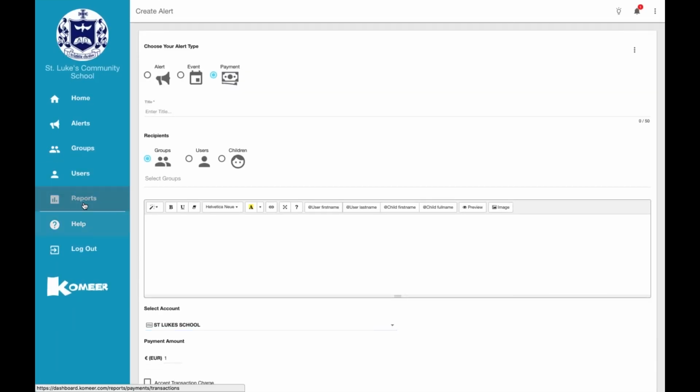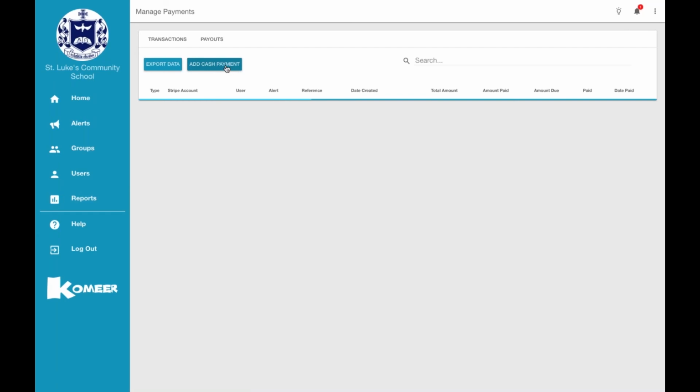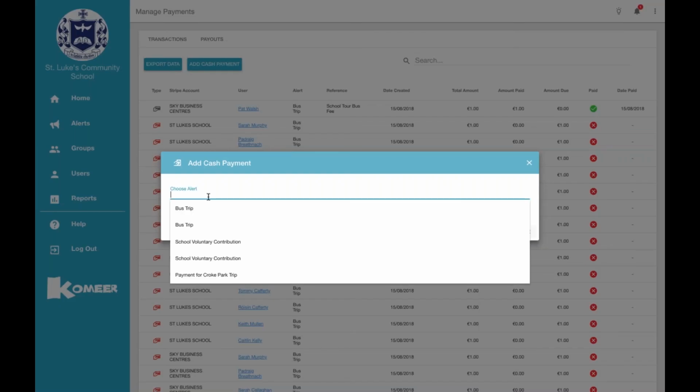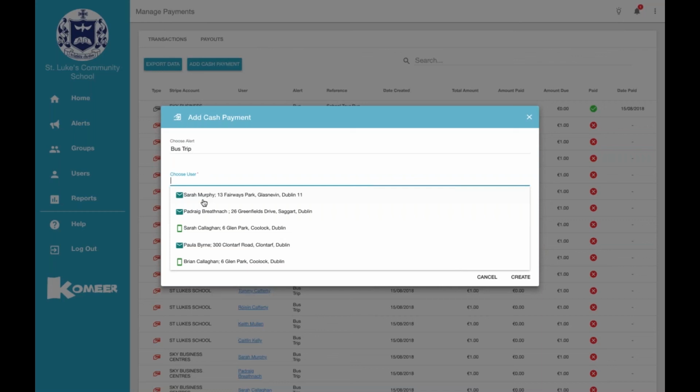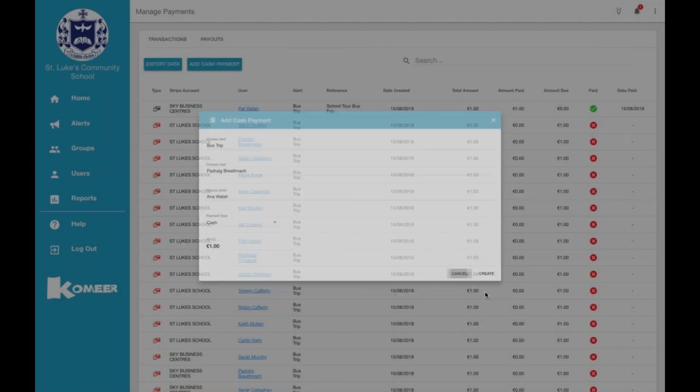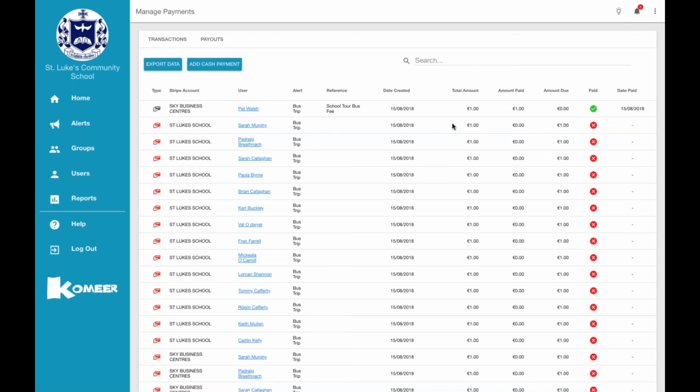I mentioned cash payments are possible. So on reports, for example, I can add a cash payment. If someone walks in with a check or cash, I can choose, say, the bus trip, choose who has made the payment, for which child, and you can process a payment for that directly into Komeer and keep it up to date. But obviously the app or the communications I've shown you by app, email or web are the best way of doing it.